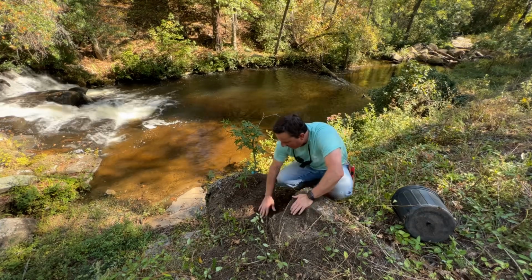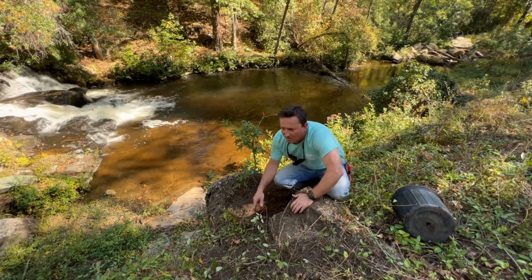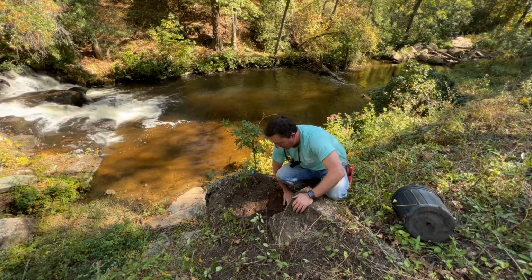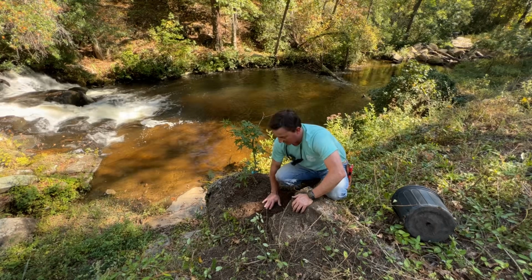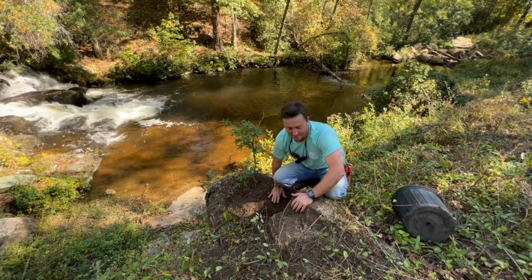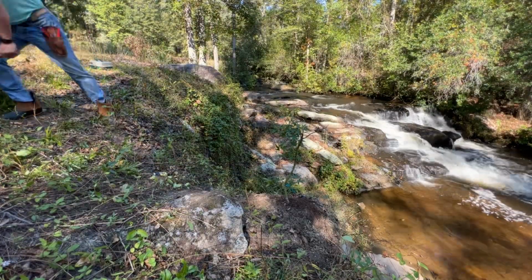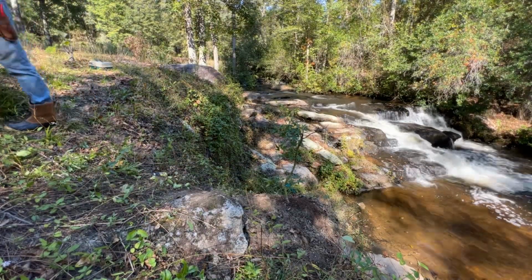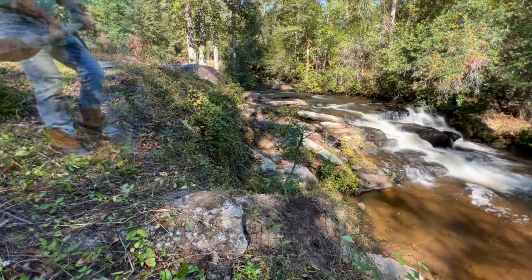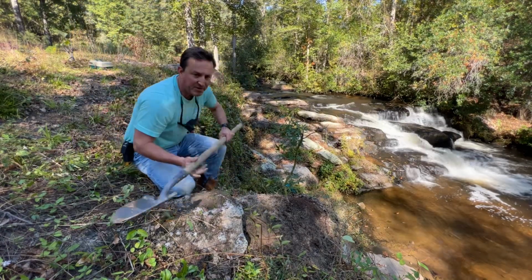So I've got about all the dirt that I can find without going and digging so much. I think I actually may do, because I don't like how shallow this is right here. So I'm gonna dig into the bank a little bit, just bring in some extra soil for him. All right, I think that should just about do it.